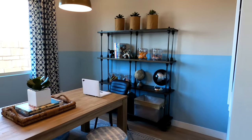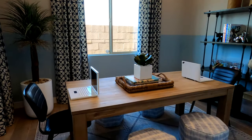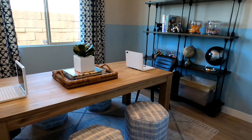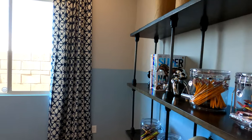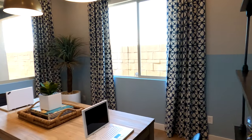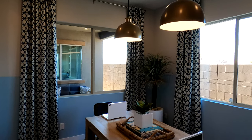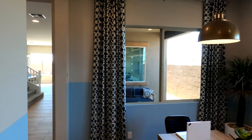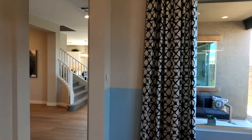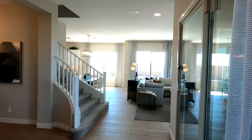I would assume storage, but this looks like it was converted into an office type. Looks like an arts and crafts type of room here. Very nice. As we continue on to the rest of the home here.